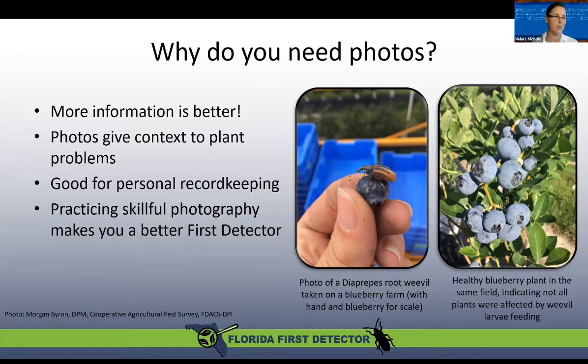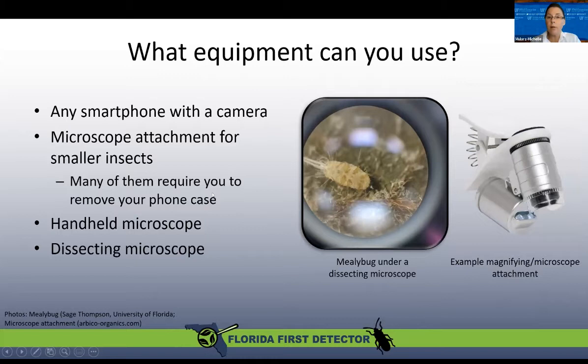As you can see on the slide, here is a photo of a Diaprepes root weevil from a blueberry farm. This really helps because they've included their hand holding the blueberry for scale. And you can see on the right there's a healthy blueberry plant in the same field. That actually provides clues, because it lets the expert working with the sample know that there are some healthy blueberry plants in this field and not all the plants are affected by whatever is going on. So what equipment do we use?